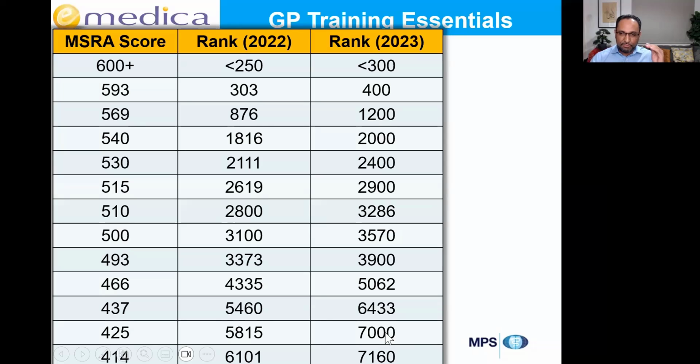Okay. And if these trends continue, you see, scoring 500 might only give you a rank of around 3,900, 4,000. There's only 4,000 jobs. That might mean that even with 500, in most areas, you'll be on the waiting list initially, and you might not get a job until later when some people withdraw. If you score 600 plus, you would rank in the top 250 in 2022. In 2023, it's still a fantastic score, but you're suddenly top 300.